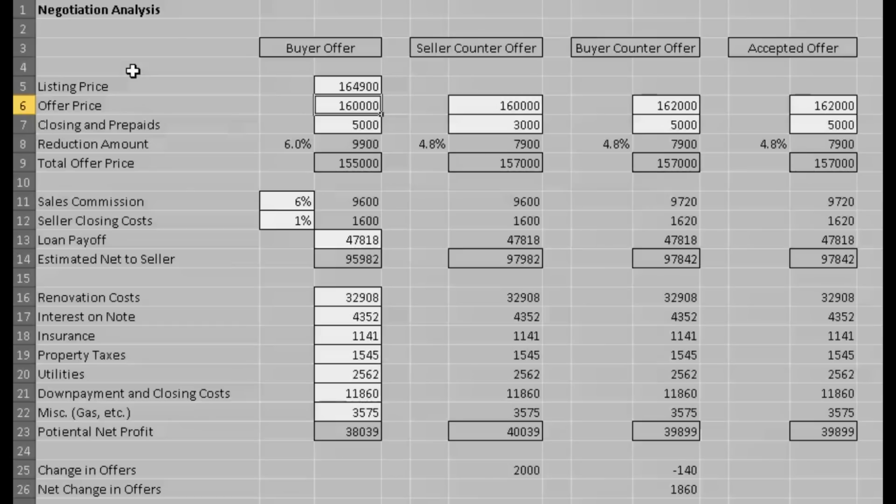So I sent a counter offer in. I did not want to elevate the sale price because of the appraisal situation. So in lieu of that, I was originally countering at $2,500 instead of $5,000. But I said, let's give them a little bit more meat. So I counter offered with a $3,000 closing in prepaids. So that reduces me here to $7,900 from the actual listing price, or $157,000 even on what I would be paid. So a gain of $2,000 in my favor. Everything down here is exactly the same as well as down here.